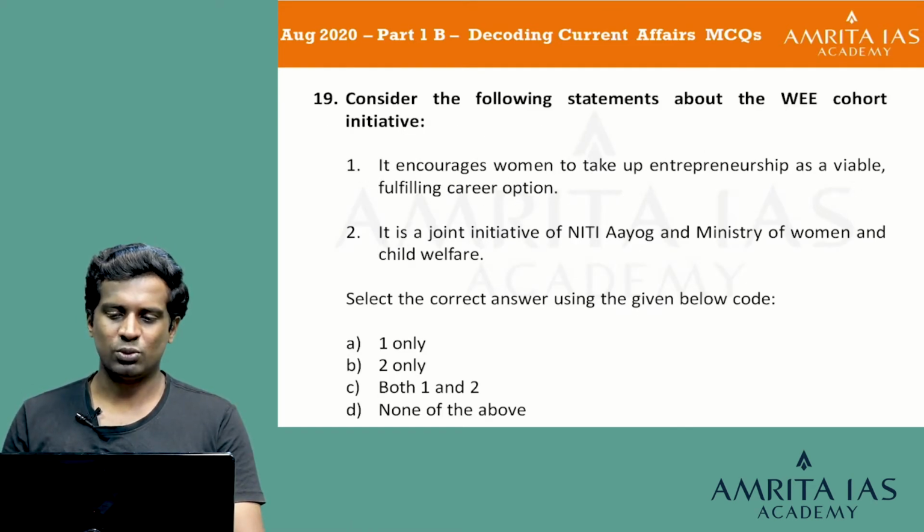Consider the following statements about the WEE cohort initiative. 1. It encourages women to take up entrepreneurship as a viable, fulfilling career option. 2. It is a joint initiative of Niti Aayog and Ministry of Women and Child Welfare. Select the correct answer using the code given below. Option A 1 only, option B 2 only, option C both 1 and 2, and option D none of the above.